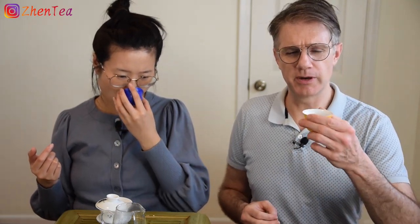Like those warming, not quite a star anise, but it reminds me of those brownish, you know? Would you call this earthy? Yes, I can understand earthy, but complex. It's really complex. Oh, be sure to use boiling water to brew this tea.